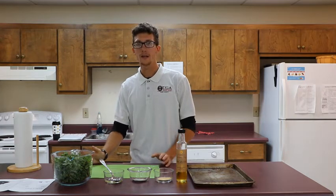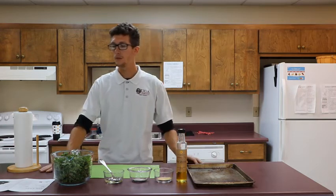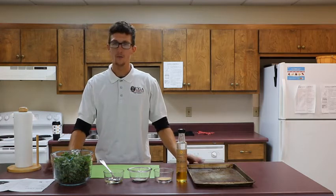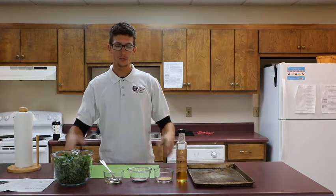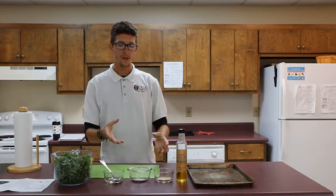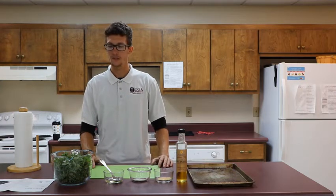So with all that said, I just want to hop into this specific recipe that you'll probably see up on the screen sometime for just general kale chips. Really simple recipe. All you really need is the kale itself, an oil, and then seasonings of your choice. And we'll go over a couple of the different options you have for seasonings.